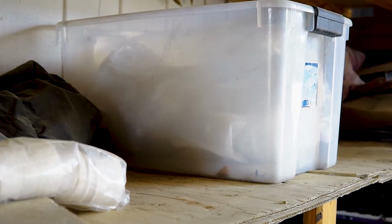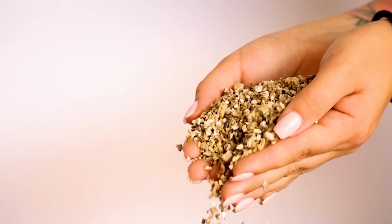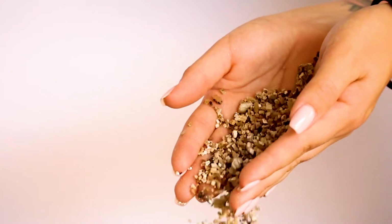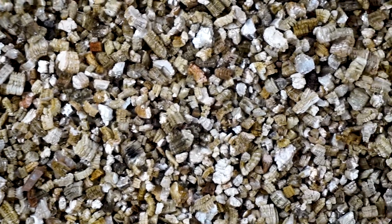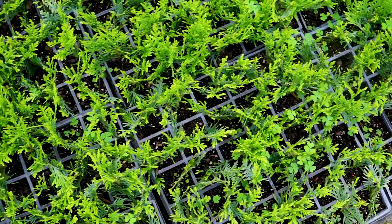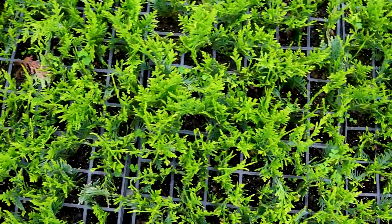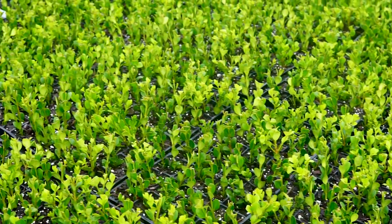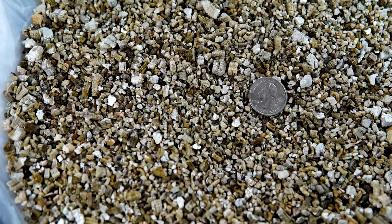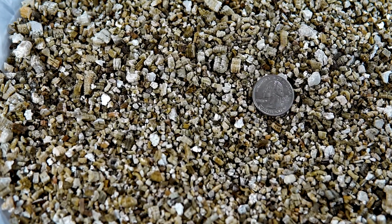Next up is organic vermiculite. Though it's similar to perlite, vermiculite is a material that does not compost or break down and lasts much longer. It also allows for increased aeration, which provides more room for root expansion. This is especially helpful for containers without drainage holes. Vermiculite can be used for indoor and outdoor plants and is great for seed germination and rooting new plants.